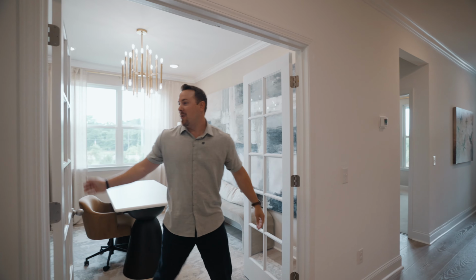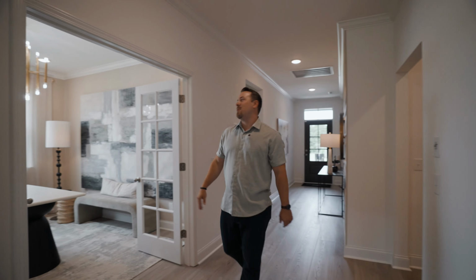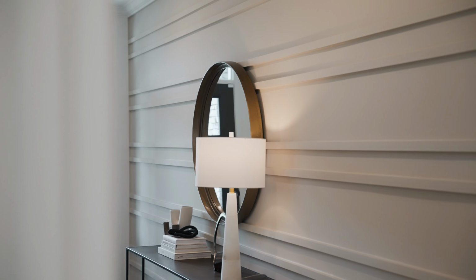This would be your office with your French doors. Oui, oui, monsieur, bye bye, au revoir. One time I said bon voyage to the stewardess or the airplane person. They're like, we're not leaving, you are. Anyway, Americans.